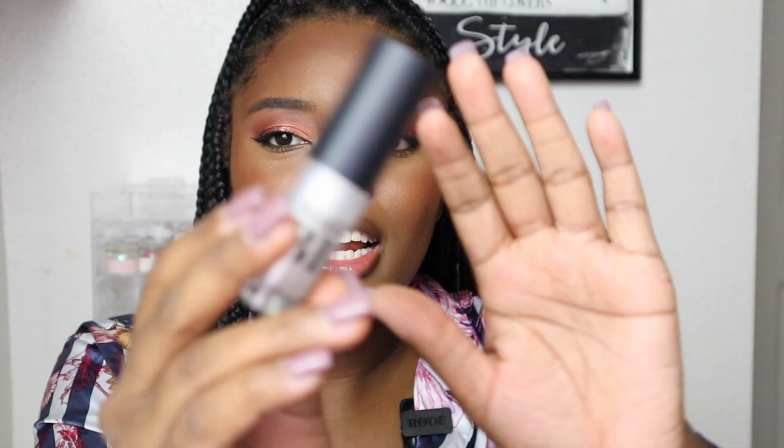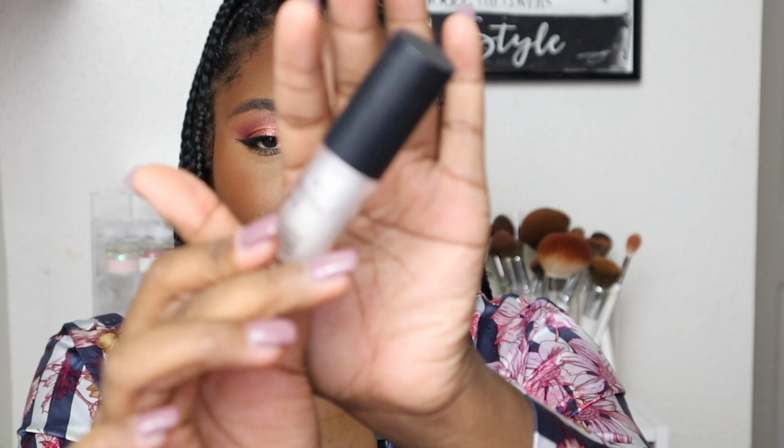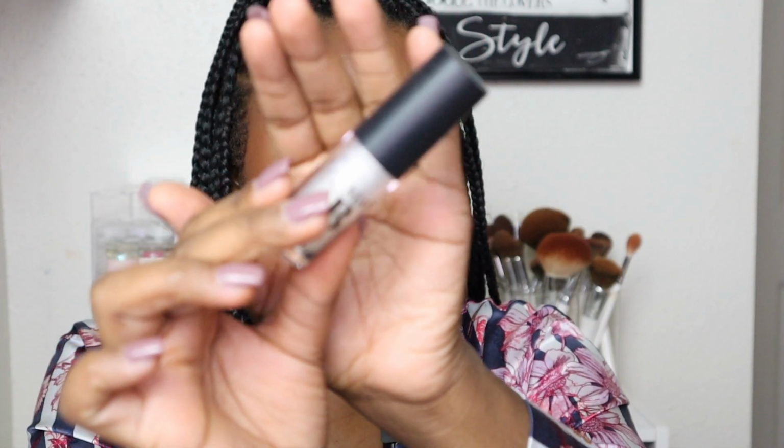I don't know why that was so hard to say, but you guys, look how cute this packaging is. It's literally the same packaging as the Jaclyn Cosmetics lip oils. Definitely feel the tingling. It's definitely tingly feeling. Normally when there's clear glosses, it kind of looks like you can see through it. It's not one of those true crystal clear glosses. It's one of those cloudy clear glosses. I definitely feel the plumping.